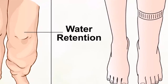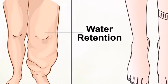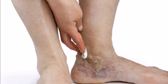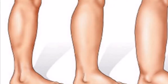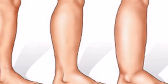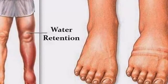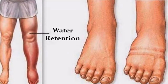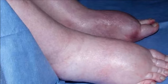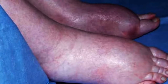What causes water retention and how to avoid it? Swellings in the hands, feet, and legs are a result of water retention, otherwise known as edema. Edema is manifested by the buildup of fluids in the tissues, circulatory system, and cavities. The most common reasons for water retention include premenstrual syndrome, physical inactivity, sedentary lifestyle, pregnancy, and use of certain medications. Swellings often occur during a long flight as well.